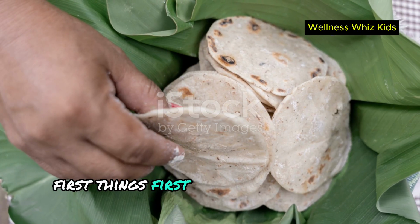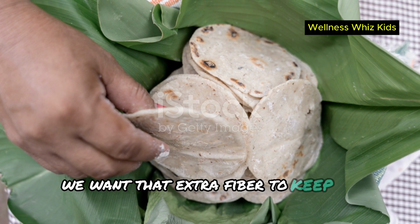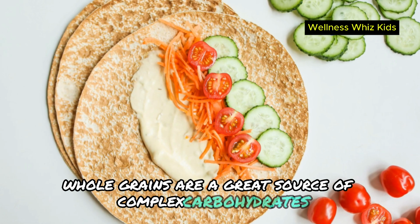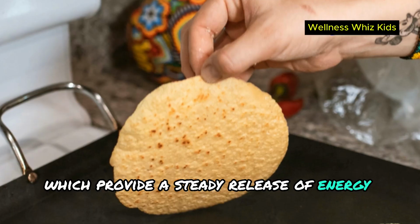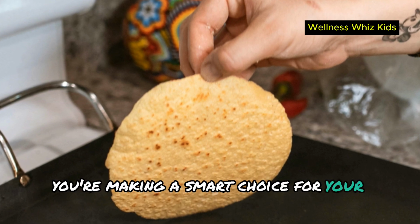First things first, grab a big, beautiful whole grain tortilla. We want that extra fiber to keep us feeling full and focused. Whole grains are a great source of complex carbohydrates, which provide a steady release of energy throughout the day. So by choosing a whole grain tortilla, you're making a smart choice for your body and mind.